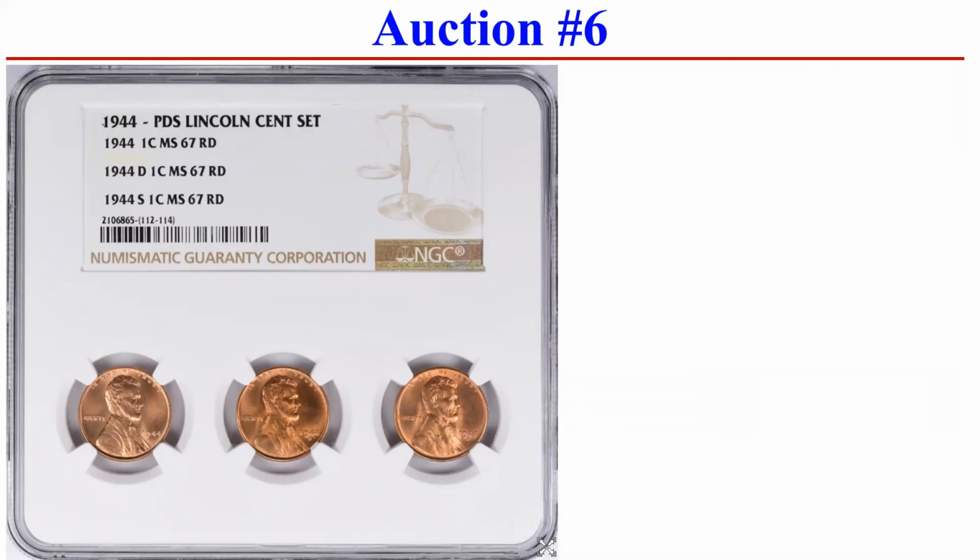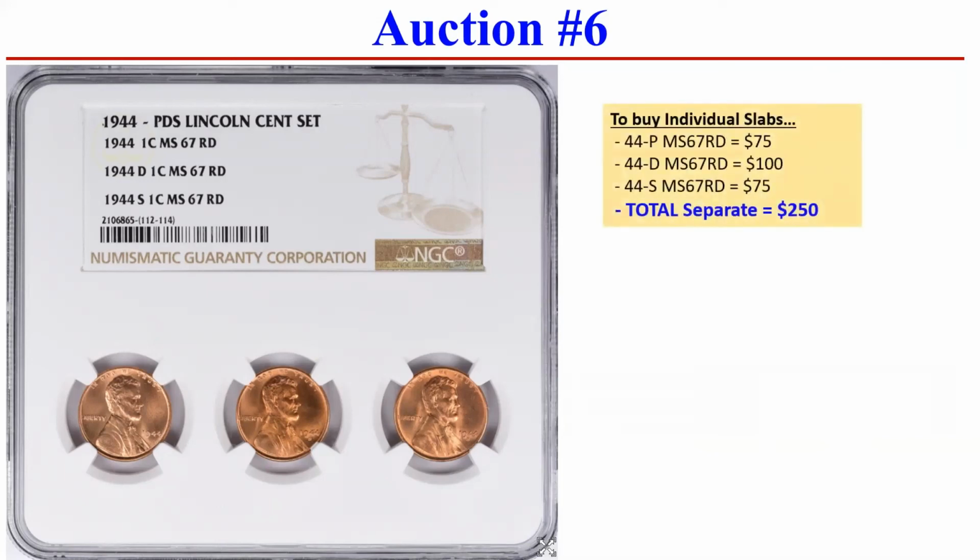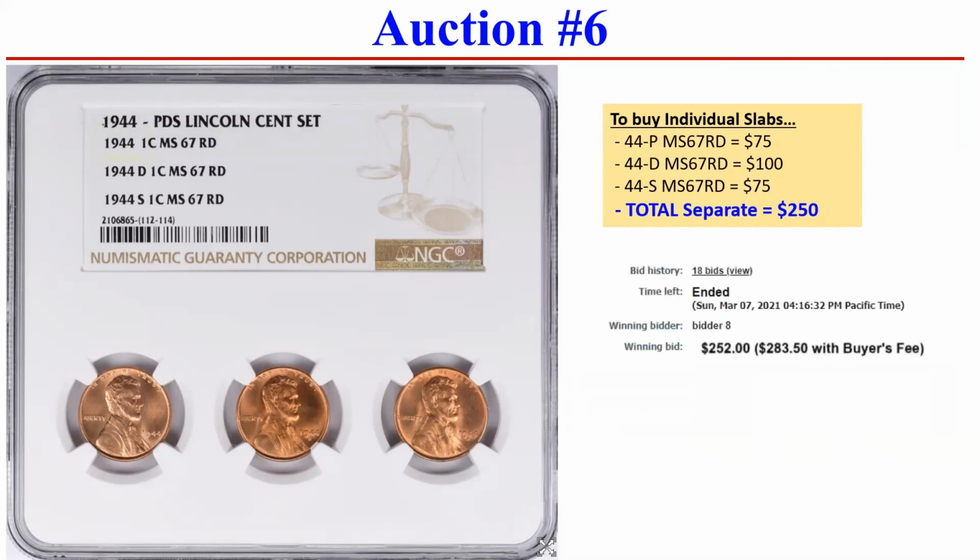And this is not exactly an uncommon year. It's very common, actually. If you were to buy the individual slabs in the identical Mint State 67 Reds, you would have essentially spent $250, which makes you wonder, is this slab worth more or less than that? And if you guessed a smidge more, you would have been right. This sold for $283. So a very interesting slab. I don't know if NGC still offers this as a choice, but it is cool. And the value of the combined holder was $33.